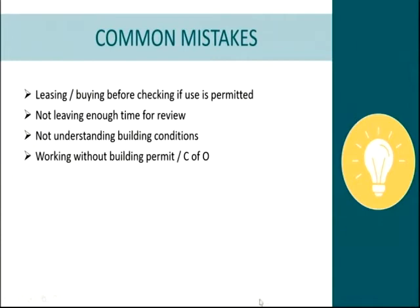So those are the four bigger issues when it comes to businesses that we have to try to convince people of: that we're not trying to be bullies. We're trying to protect the Commonwealth and the wellness of the entire city, one building, one business at a time.